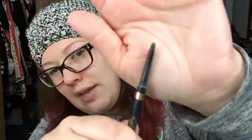I have 3 more products to show you guys. So this is the L'Oreal Brow Stylist Definer. This is my holy grail product for my brows. As you can see, there is nothing left there. Comes with the spoolie. I pick mine up at Walmart all the time for like $6–7.